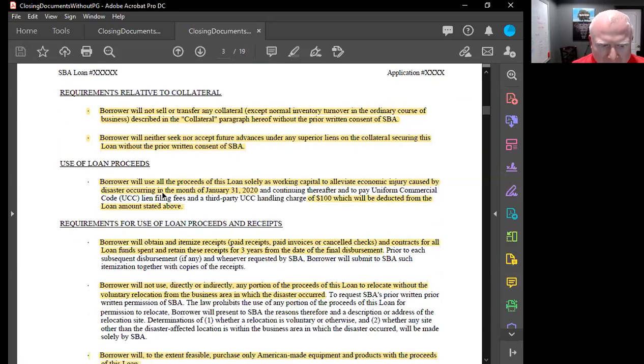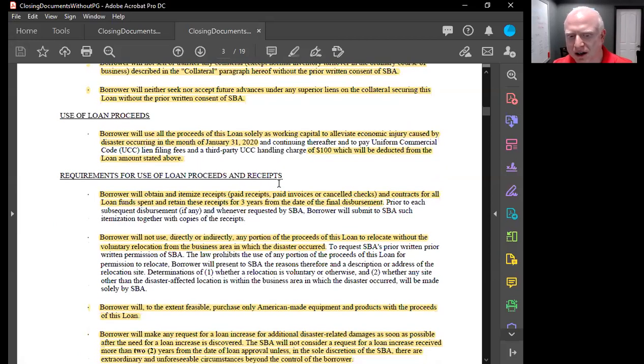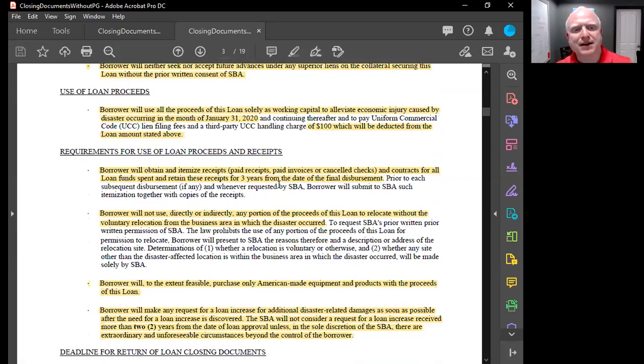Now, use of the loan proceeds, very important. You've got to use this money for the disaster that impacted you between January 31st and now. So you've got to use these proceeds on your business. It can be used for general operating, to pay bills, to work on your business. Let me be clear, you can't use this to expand or pay off existing debt or buy a car or boat or any of those things.